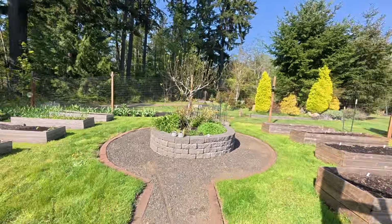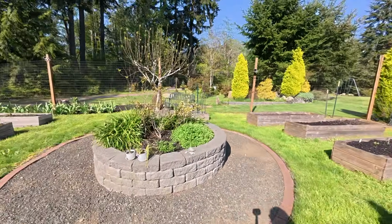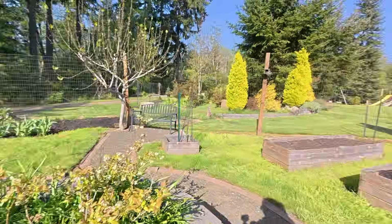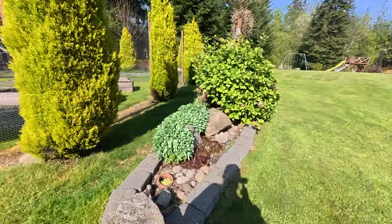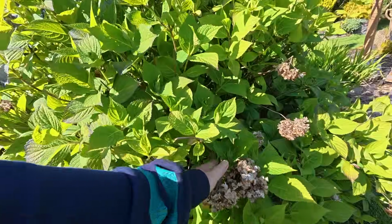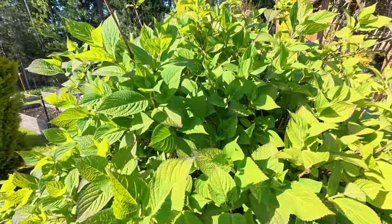I love this garden. It's really pretty. The blueberries are blooming. We should have a good crop this year. Okay, let's move on. There's nothing too crazy over here except the sedum. The hydrangea's happy. Look at that. You can tell I never got around to cutting it back, but she doesn't mind.